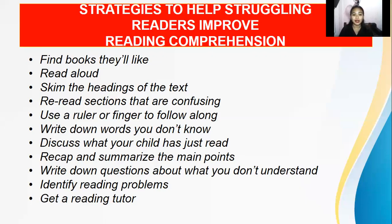It is also necessary to ask the child what he likes about the story that he read, or what lessons he got from the story, and so on. Write down questions about what you don't understand. Okay, this will help the child also to have a clear mind or clear understanding of the given text.